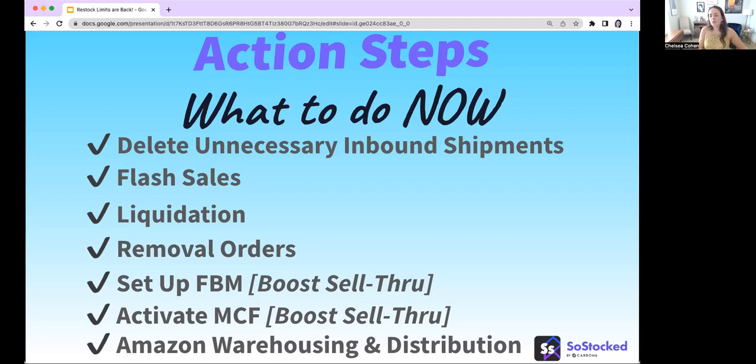You're going to pay fees. The fees are fairly reasonable depending on what you're paying currently to your 3PL. So it may make more sense. It may not make more sense financially for you. But if you get a waiver of those restock limits and you don't have restock limit restrictions because you're with Amazon Warehousing and Distribution, it may be worth it to you.